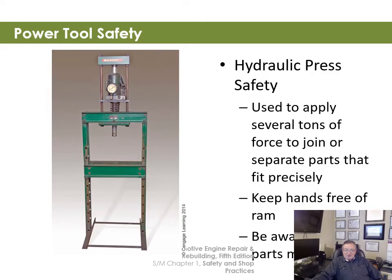A small hydraulic press can produce many tons of force, so make sure that there's a way for you to be safe while you're using a press. Sometimes using aluminum and steel together will be helpful.